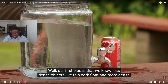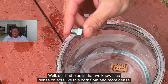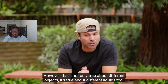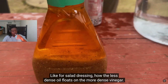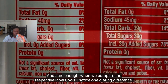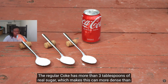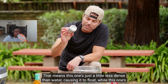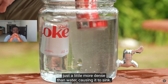Now, why would that be? Well, our first clue is that we know less dense objects like this cork float and more dense objects like this bolt sink. However, that's not only true about different objects, it's true about different liquids too. Like for salad dressing, how the less dense oil floats on the more dense vinegar. And sure enough, when we compare the respective labels, you'll notice one glaring difference. Regular Coke has more than 3 tablespoons of real sugar, which makes this can more dense than the Diet Coke, which just has artificial sweetener. That means this one's just a little less dense than water, causing it to float, while this one's just a little more dense than water, causing it to sink.